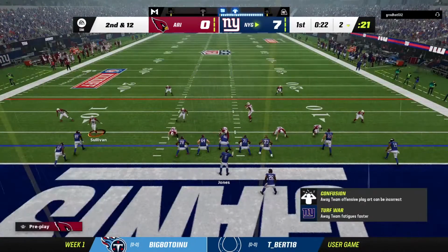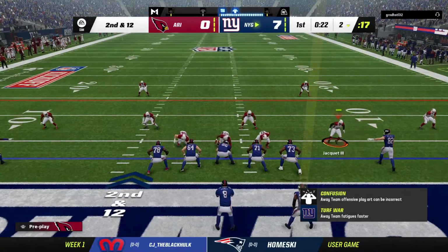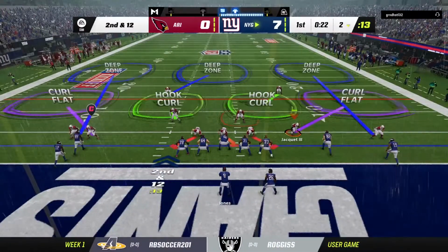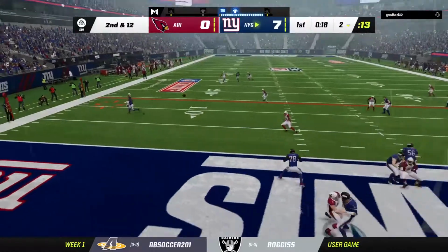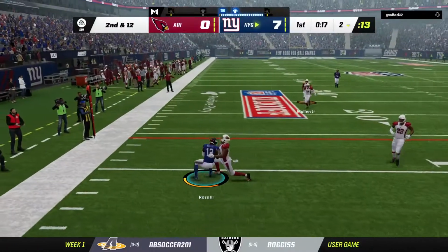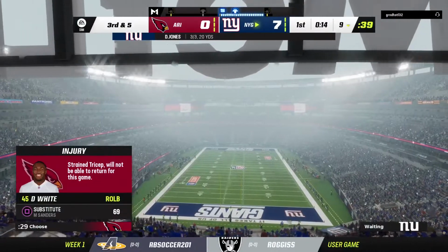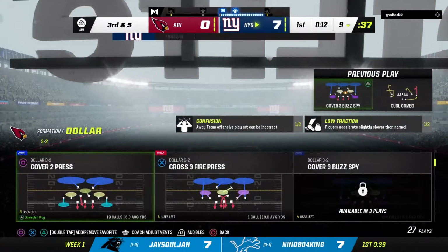First play of the drive goes the wrong way. Here's 2nd and 12. To throw from his end zone, Jones. Throw left side complete. That's Ross. That's good. The completion there for 7 yards. And it brings up 3rd and 5 now.